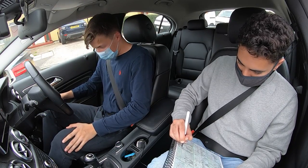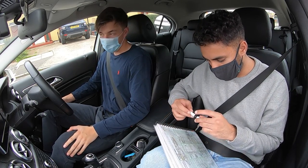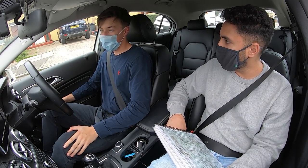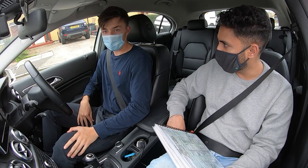Okay, how do you reckon you've done? I reckon I could have failed on that one junction where all the cars were. Where I told you to go? Yeah, there was a bit of hesitation there. Okay. When we initially came up to that junction, did you see that really big gap?